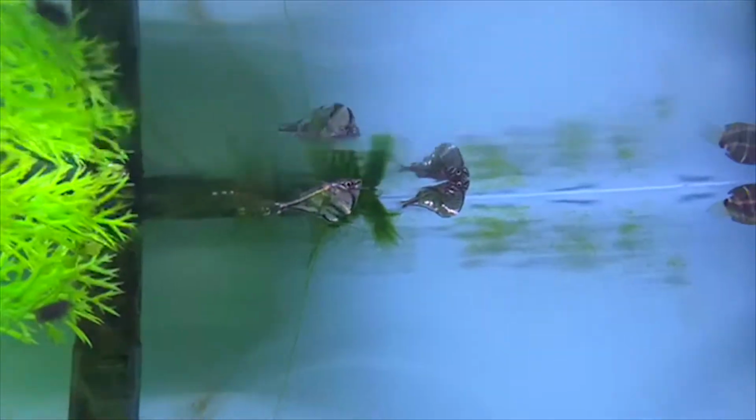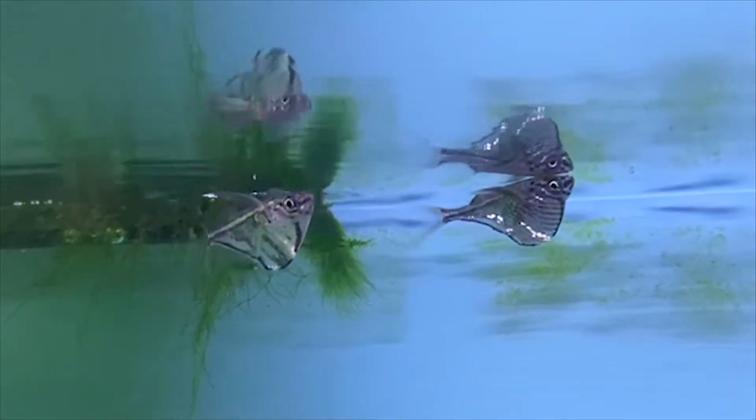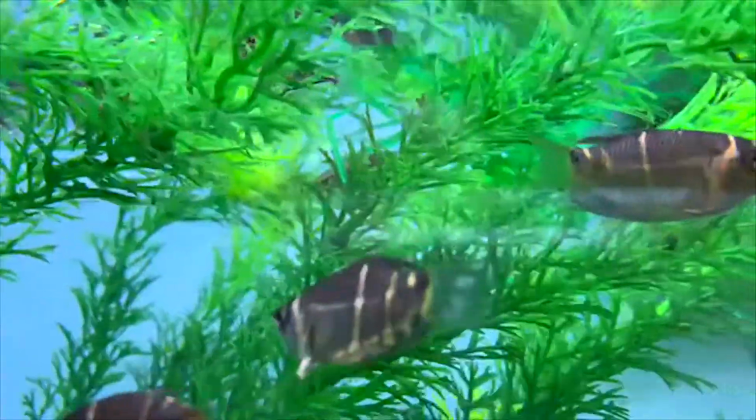Next up, we've got the marble hatchetfish. These guys come from Brazil and are super unique because, as you can see, they stay right at the top of the tank. Another nice schooling fish. You can see they're hanging out here in the plants together. Also got the same coloration as the chocolate gouramis, so maybe even a good pair. Definitely come check these guys out.